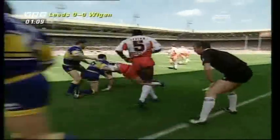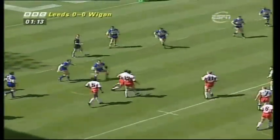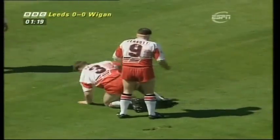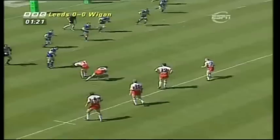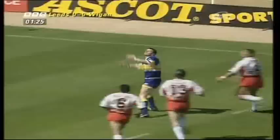Wigan always start off very, very strongly. Here they are again. Dean Bell. Many a time they've killed off a side here at Wembley in the opening 10-15 minutes. Edwards, kick for Tuinga Marler.